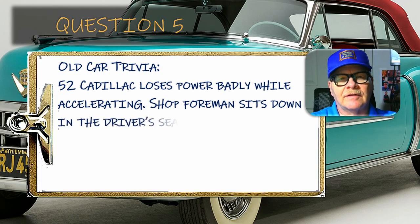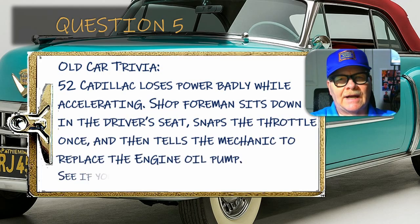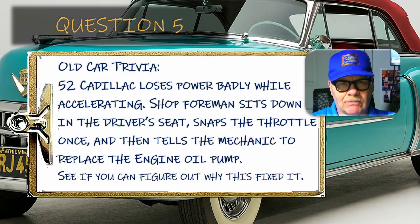Old car trivia. A '52 Cadillac loses power badly while accelerating. The shop foreman sits down in the driver's seat, snaps the throttle once, and then tells the mechanic to replace the oil pump. See if you can figure out why this fixed it.